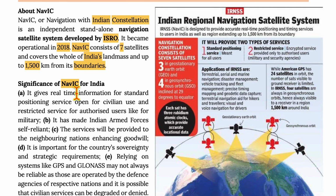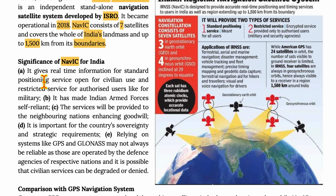Now, the significance of NavIC for India: it gives real-time information, a standard positioning service open for civilian use and a restricted service for authorized users like the military. It has made the Indian Armed Forces self-reliant. The services will be provided to the neighboring nations, enhancing goodwill. It is important for the country's sovereignty and strategic requirements.